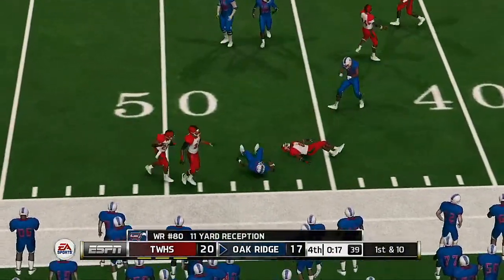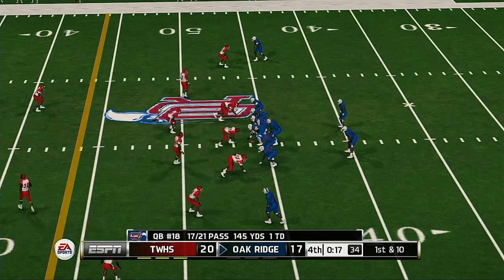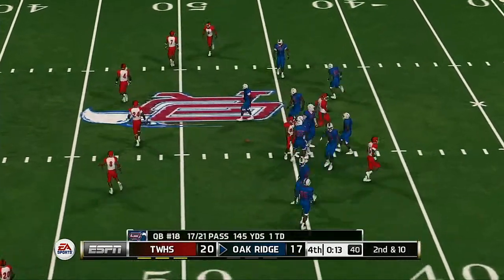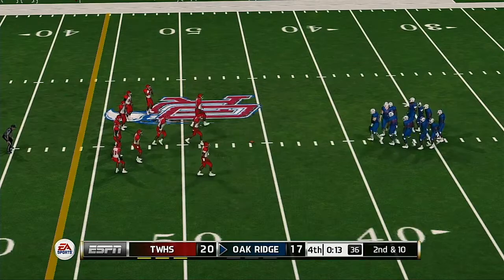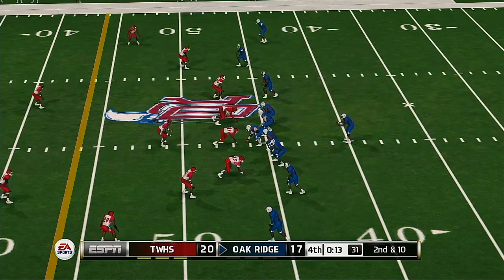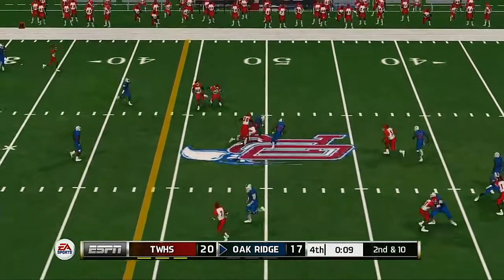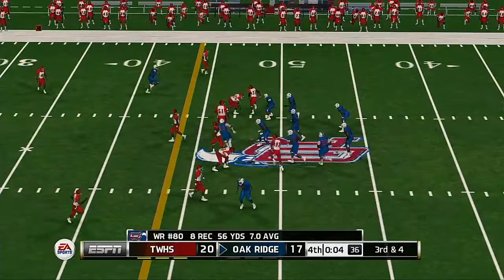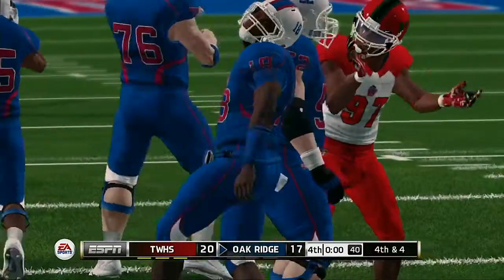Quick strike to the receiver. Brought down at the 46. The spike will stop the clock. That makes it second and 10. In the shotgun and five wideouts. Quick throw, and he's got his man again. And he's tackled right around the 48-yard line. Spikes the ball.